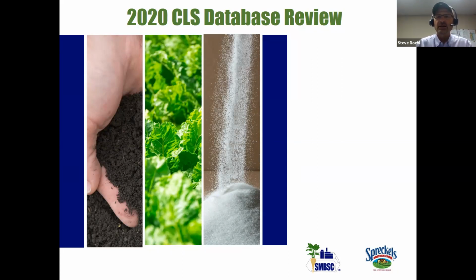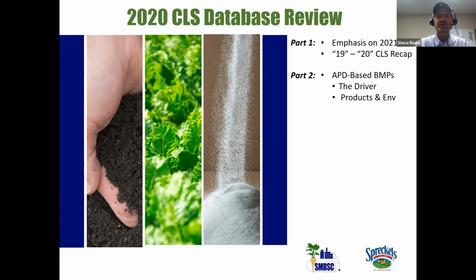As I mentioned, just like last year, this is going to be a multiple part series so that we can provide this in more bite-sized pieces. It is a 2020 Cercospora Leafspot database review, as the title says, but we will be sprinkling in some combined 2019 and 2020 data throughout the course of the presentation. 5 parts. First one, emphasis on this current upcoming crop year with some significant input from what we've learned in the 2019 and 2018 Cercospora Leafspot recap.